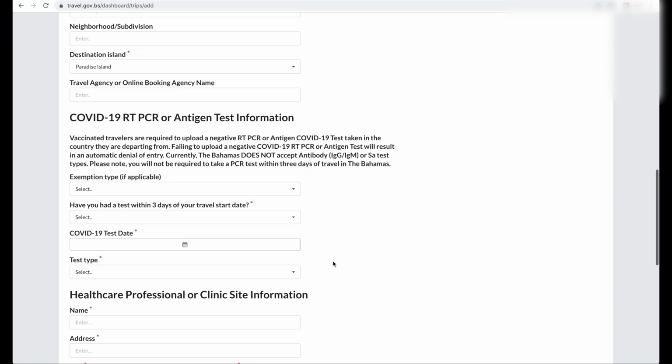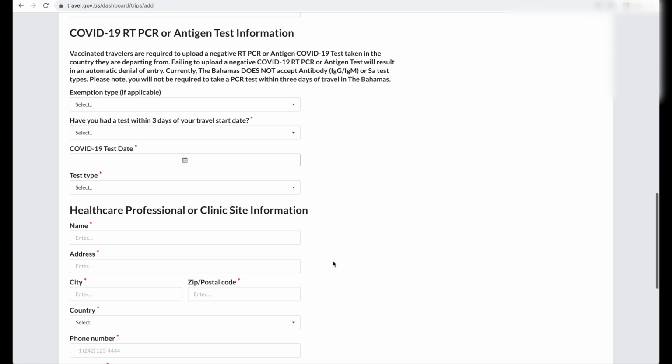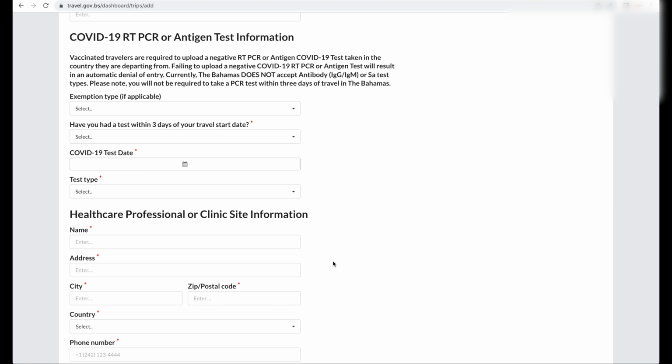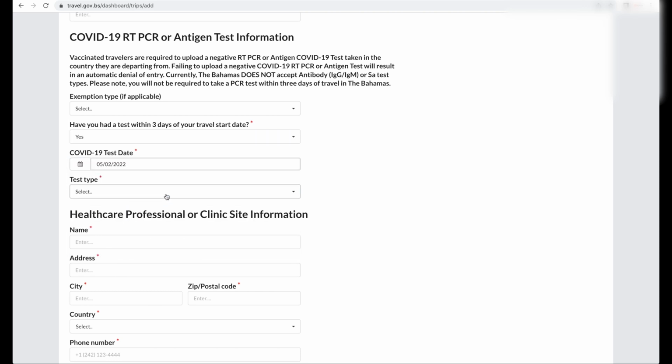Now let's enter the information of your PCR or antigen test. Remember, if you are not fully vaccinated, you must take a PCR test. And if you are fully vaccinated at least 14 days prior to your departure, you can choose to take either the PCR test or the antigen test. Confirm that you had taken the test within 3 days of your travel start date. Select your COVID test date and the test type.